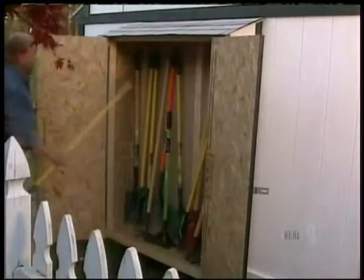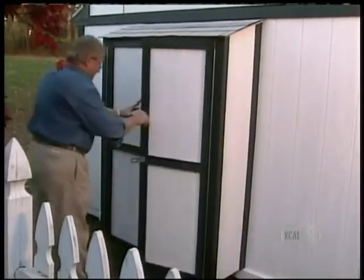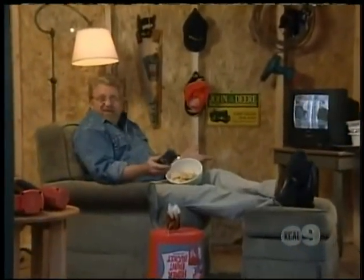Well, that pretty much does it. The tool caddy is going to take care of my rake and shovel storage, and I think I know how I want to use the inside. Hey, you know, when you got a shed as good as this, it seems like kind of a waste to use it just for storing tools.